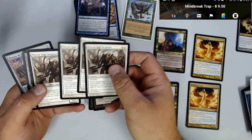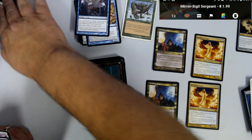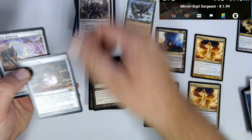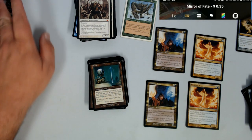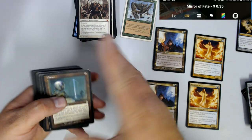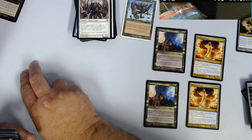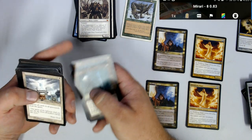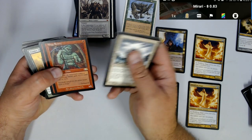So, I think we're going to go through this. Mirror Sigil Sergeant, even as a mythic, is not the biggest mythic. It's a couple bucks each, right? So we'll take some of those. Mirror of Fate. I know Minion Reflector is probably nothing, but Mirror of Fate also is nothing. That is how it goes. Mirari from Odyssey. Got three of those. Is really nothing. I think it's Mirari's Wake that is actually the money card for that. So we'll just move on.